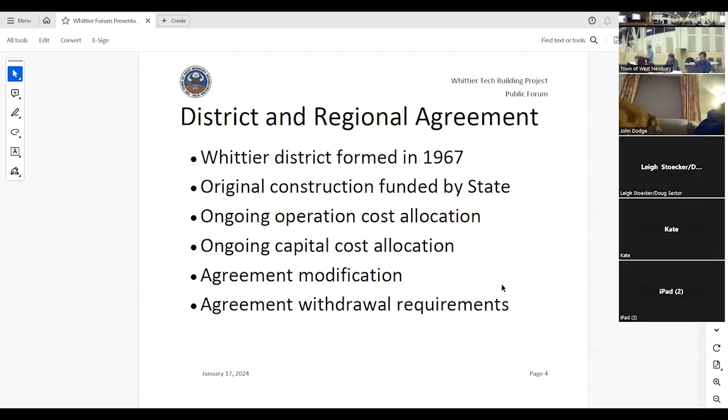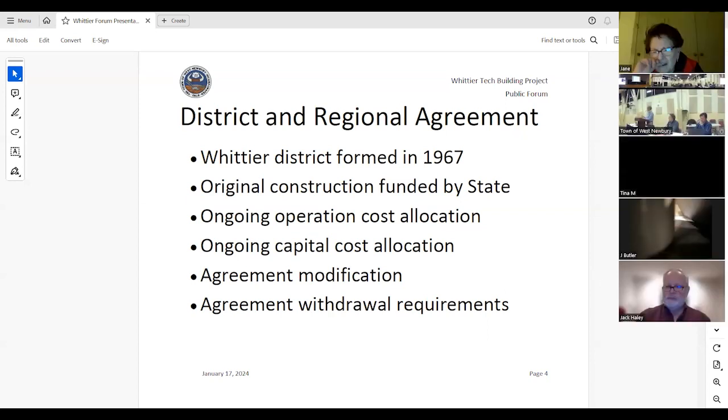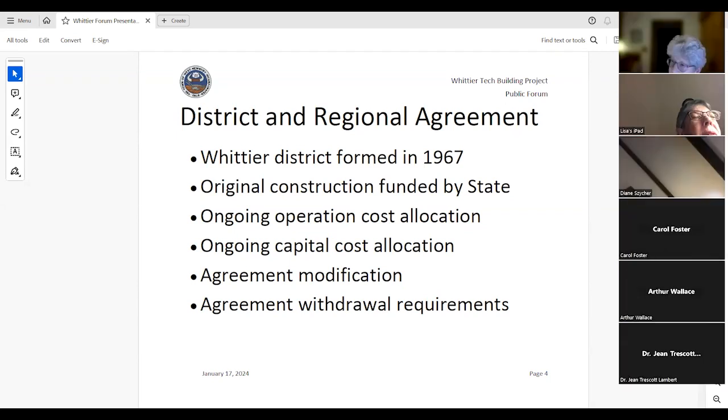So that's dictated by the agreement. There's nothing you can do about that. You just have to abide by it. One interesting thing is that if we do not send any students to Whittier, the operational cost, instead of being per student, just becomes per number of school-age children in your town.